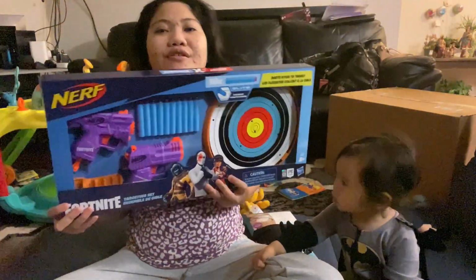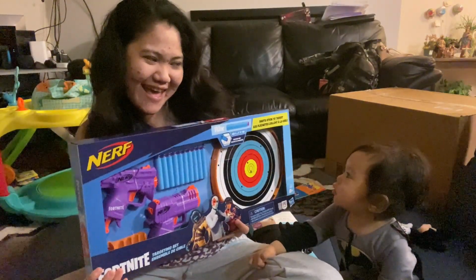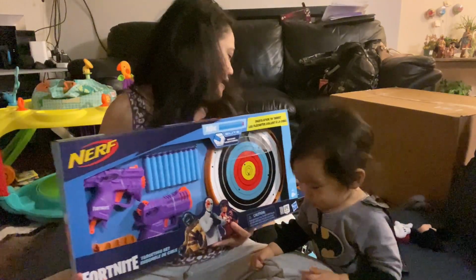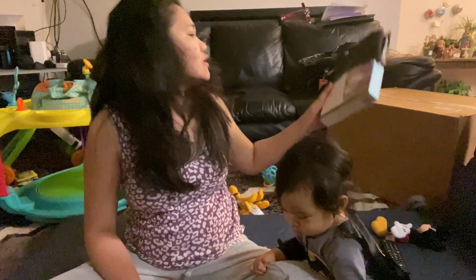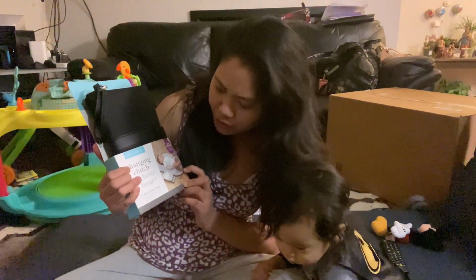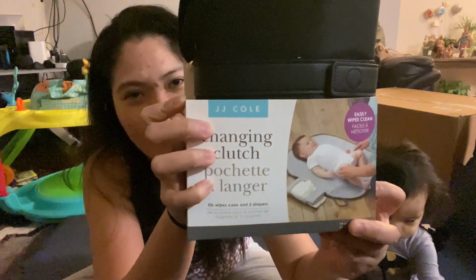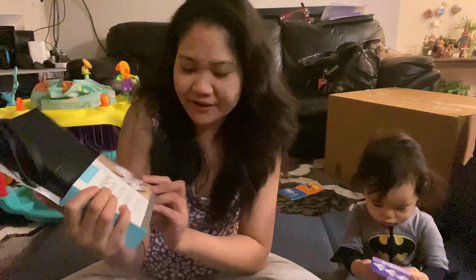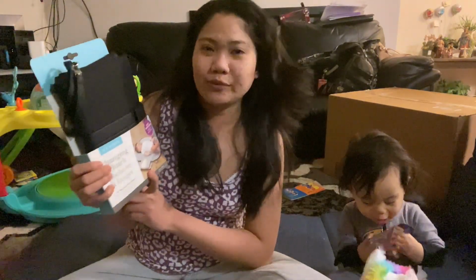Yes, this one. The Nerf. Yay! The Nerf. Bang, bang, bang. And also, we purchased a changing clutch. This is where you will lay down your baby like this and change the diaper. And it has also a small pouch for diapers and wet wipes.